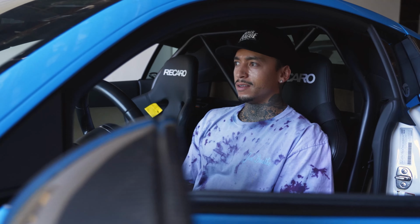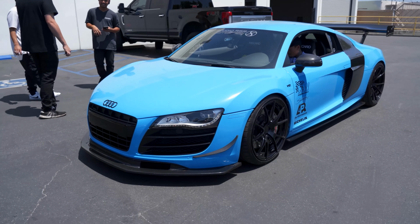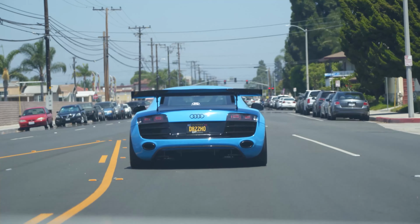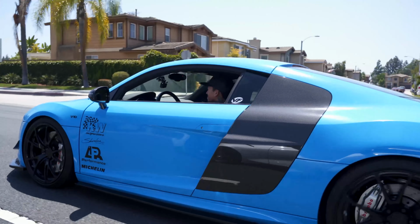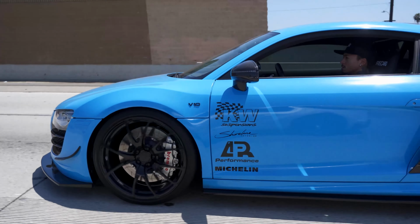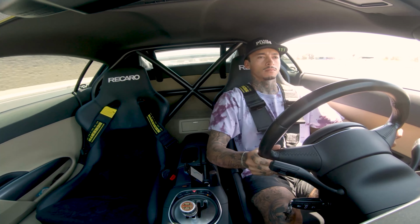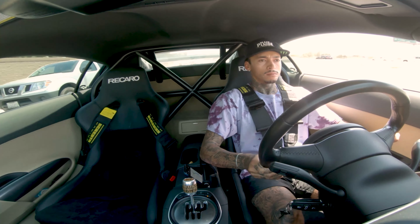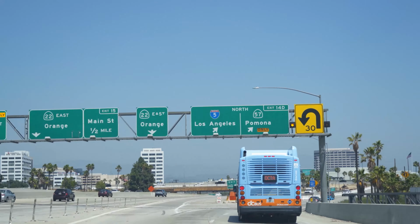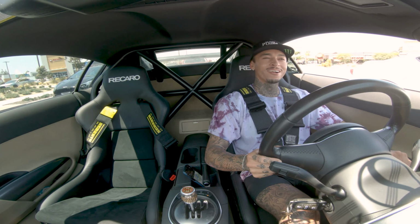When's the last time you drove this car? Probably almost 6 months. And even before that, I wasn't driving it much, so I'm stoked to drive it. Fucking fast. I need that. I need all the power.